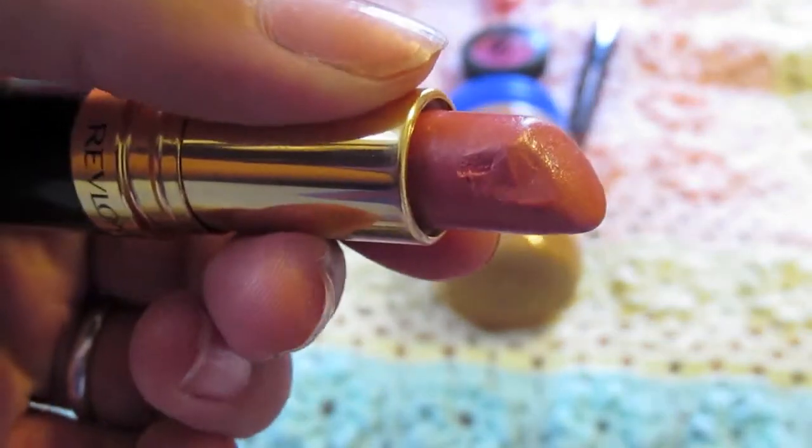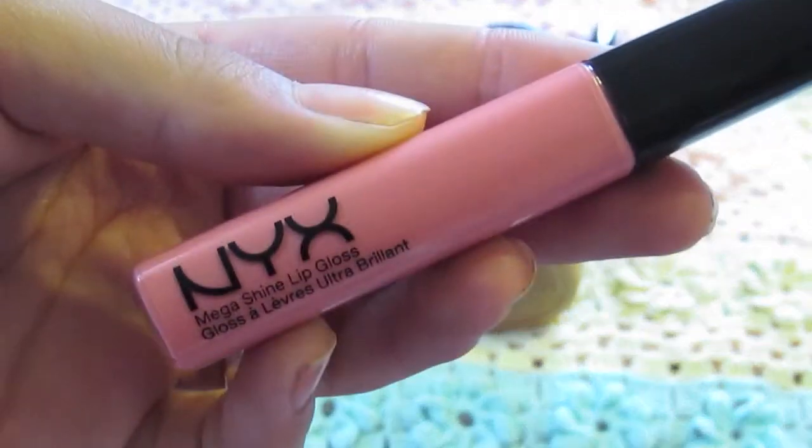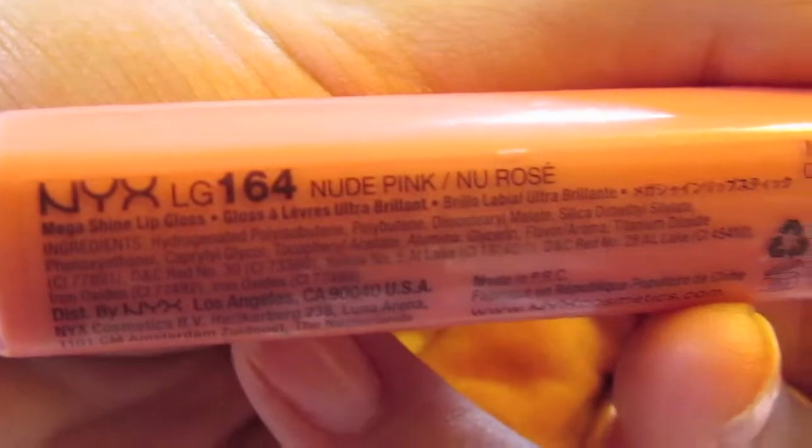If I wasn't wearing that lipstick, I was wearing this NYX Mega Shine lip gloss, and the color is in nude pink. The only complaint I have about this is the smell. I know it smells like cherry Starburst, which is really, really good, but I don't know, I didn't like it on my lips. But the smell does not transfer. It doesn't move up to your nose or anything. It just stays on your lips, and it's really good every day. If you forget to put any type of lip product on, this will be great with anything you wear. And it was pretty cheap, and I really do like it.